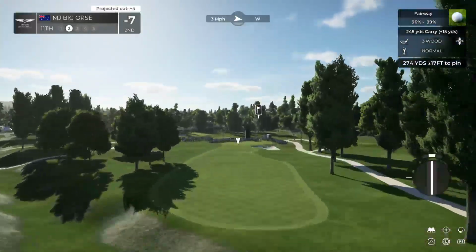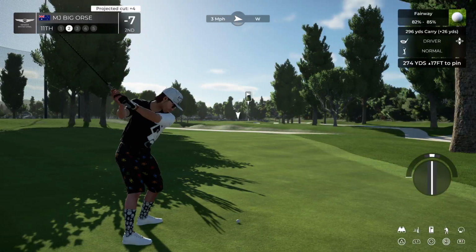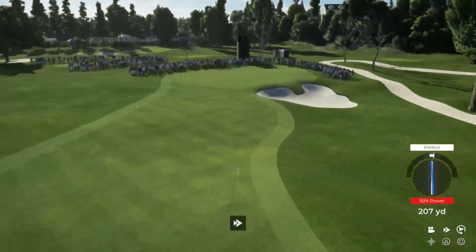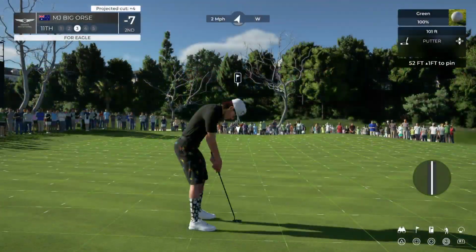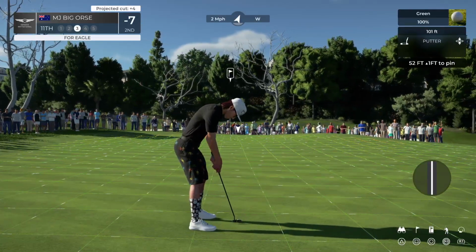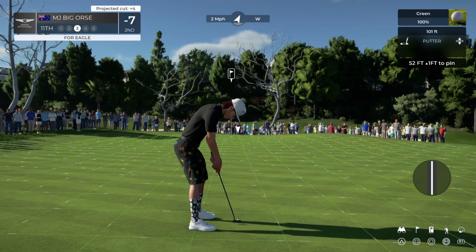Time for the second shot at the 11th. Interesting choice of the driver here. Well, that's big boy golf right there. 2 big hits there, knocking it on this par 5 and 2. Well, it'd be nice to make this one. This one's for eagle.